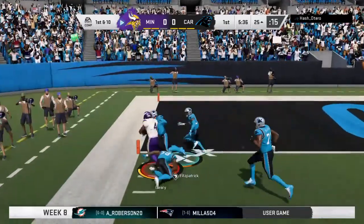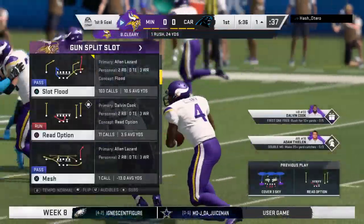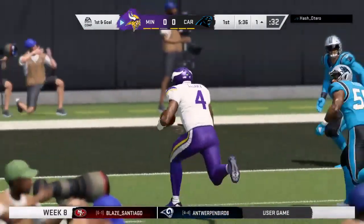Oh, he's got some breathing room. And now look at this. Big gain, but a fumble. And will they call it a touchback? No, it's out at the 1-yard line. They were inches there from blowing a golden scoring opportunity.